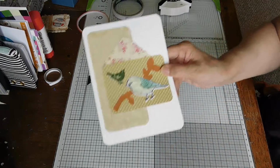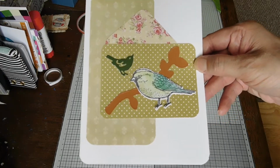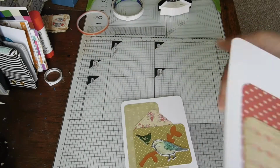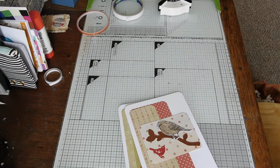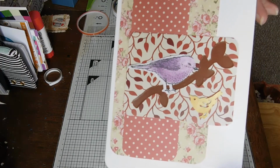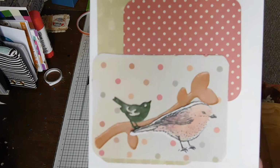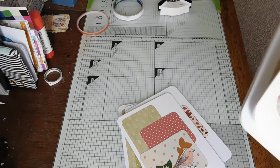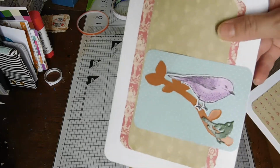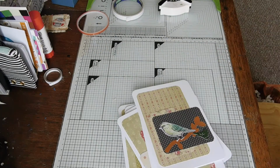So there's that one. Right, so I'll just do a little refresher because I know it's nice to see cards close up. So that one's very greeny, and then we've got dots, and we've got that one, and we have that one, this one, and that one. So that is all my bird cards.